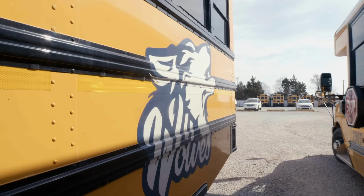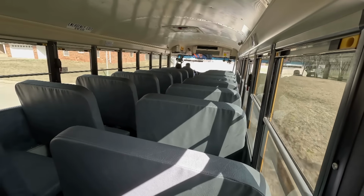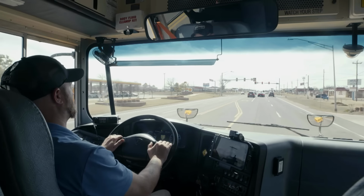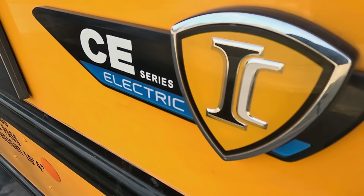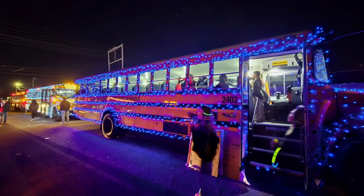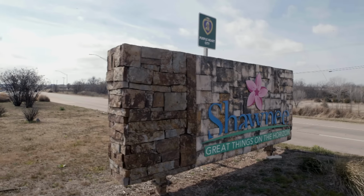This kind of cooperation and energy resiliency make small communities like Shawnee stronger when times get tough, and shows other cities the good that can come from a little EV give and take. As time's gone on, the community has begun to endorse the electric buses, and I think they're excited that they're a part of what Shawnee does and where we're at.